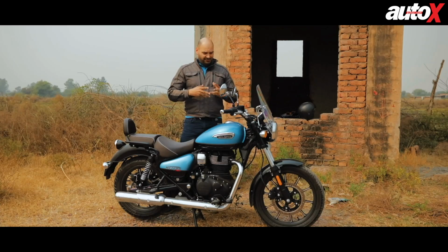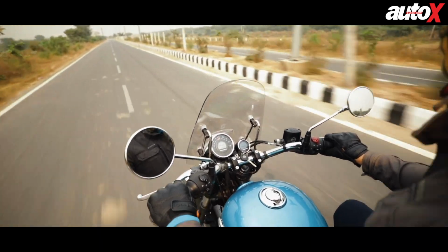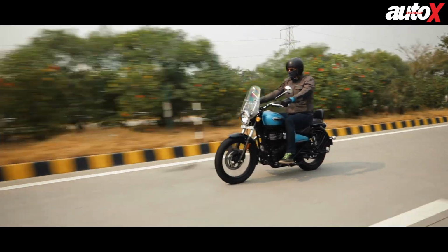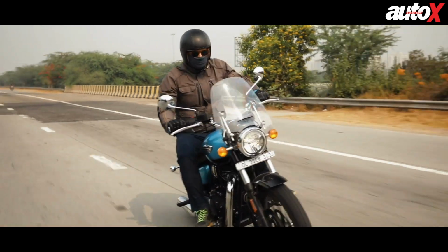And what even surprised me more was that this engine can actually ride at pretty high speeds. So on the Greater Noida Expressway, we managed to ride for an average speed of about 120 kilometers an hour, which is pretty fast for this bike. And that's also the top speed. There was no traffic on the road whatsoever. It was a nice, fantastic, wide open highway.